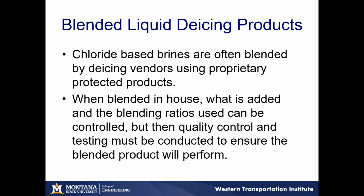As I mentioned, chloride-based products are often blended. These can be purchased blended already from the vendor. These are often proprietary protected products, so you may have a basic understanding of what the base constituent is. So it's a sodium chloride based brine with some additives. And these can be purchased and applied directly.